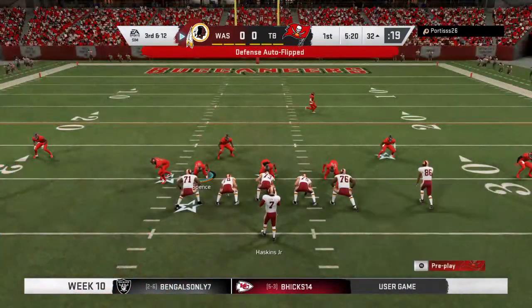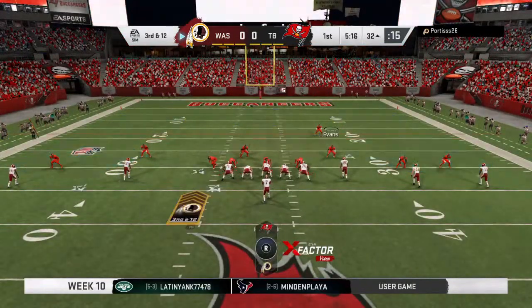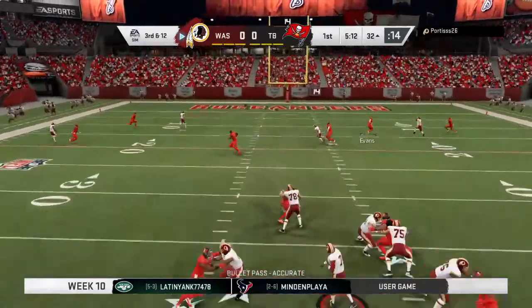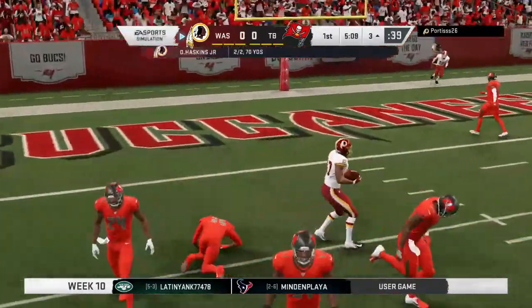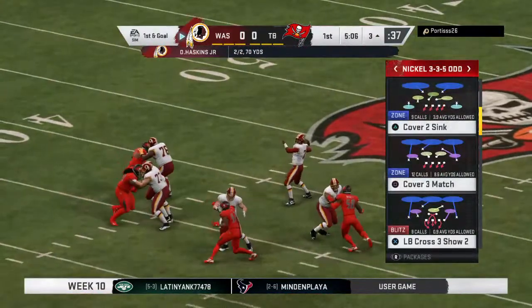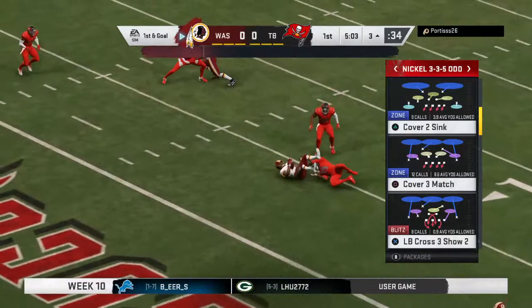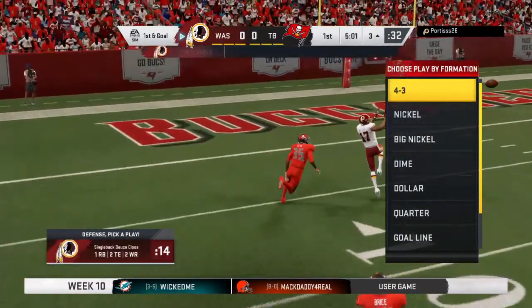And the Bucs with an extra defender in the secondary now on third down. Third down. Here's Haskins. And this is caught inside the 5. They're able to convert on third down, and that sets up a 1st and goal. Well, they're piecing together a nice drive to start this one.